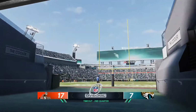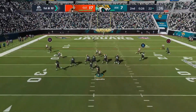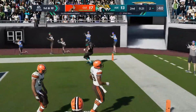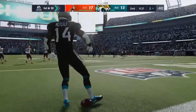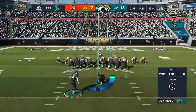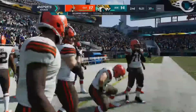Now the Jags will use the second of their timeouts as they'll stop it with 27 seconds remaining here in the second quarter. Jacksonville. His throw caught right around the 6. And he takes it in. Touchdown, Jacksonville. DK Metcalf with his second touchdown here in this first half. And the Jaguars are back within a score. And his kick is good.